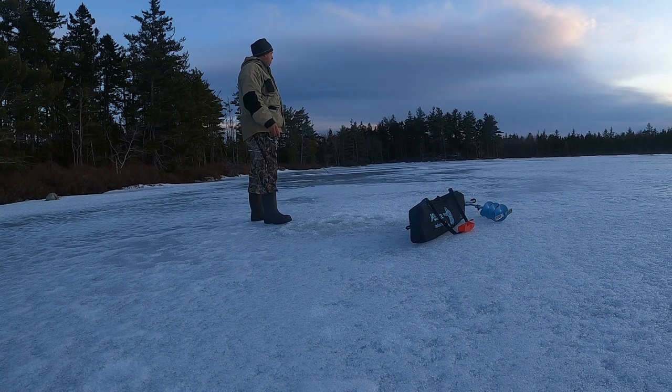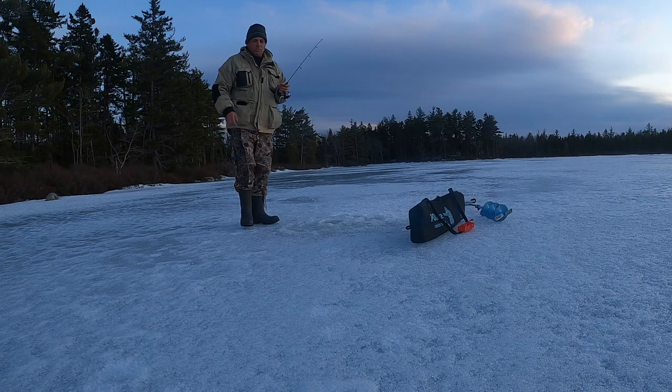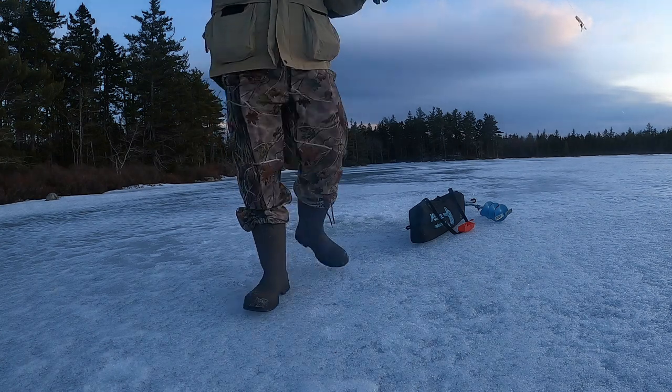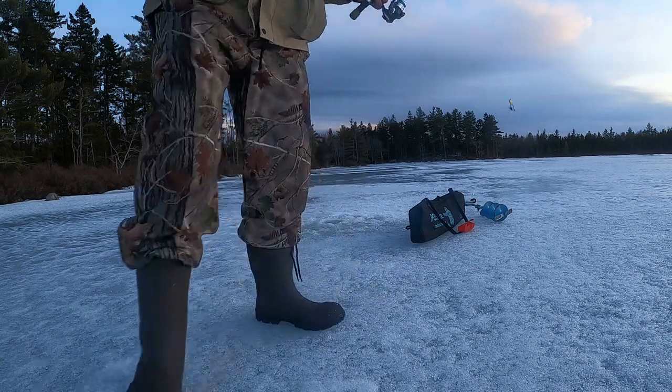Well, the sun has disappeared. I'll give it a few more minutes going back and forth between these two holes. And if something doesn't happen quick, I'm going to go home, or go back to camp and light a fire.